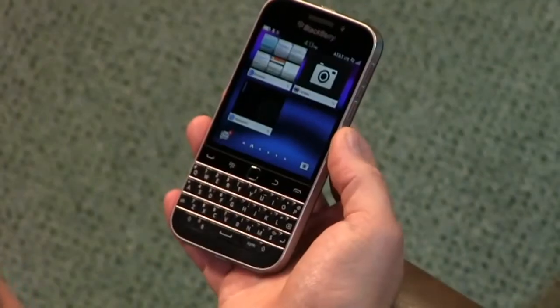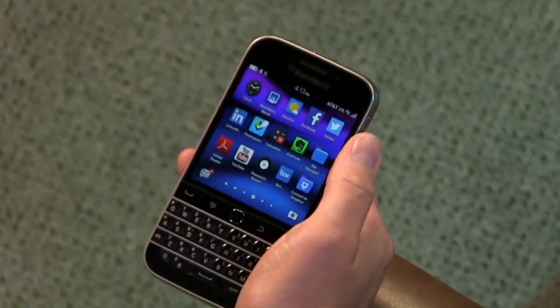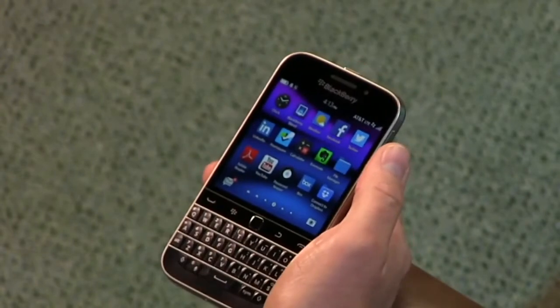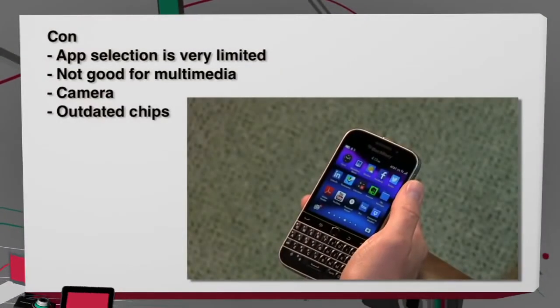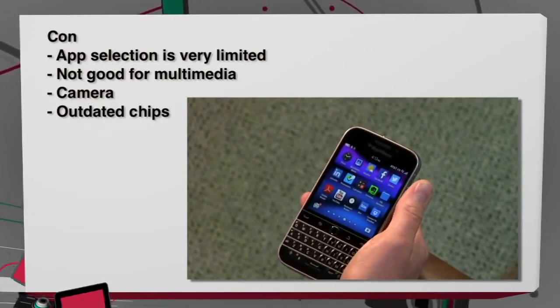Cons, so the Android compatibility is a bit of an issue because you can't really install the Google Play apps in any way, shape, or form, right? Unless you start hacking away. And the selection on the Amazon store is very limited. The selection on the BlackBerry store is very limited. You don't buy this for apps.